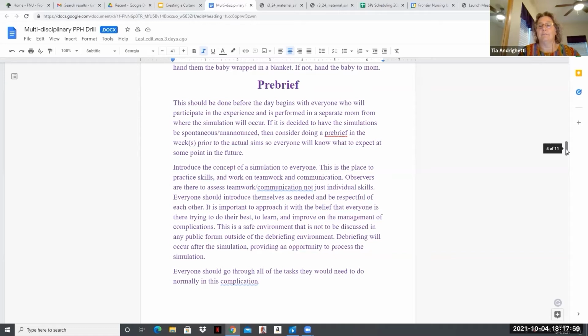You're going to emphasize that this is for practice, and the point is to help the unit get better and the team get better at managing the complication. The point is not to place blame or point fingers or things like that. You're going to explain what the objectives of the simulation are, and I'll show you those in a minute, and establish this as a safe environment where everybody's coming together to do their best to learn and to improve the management of this complication on the unit.